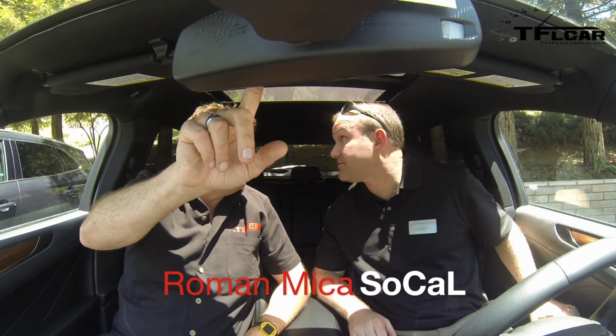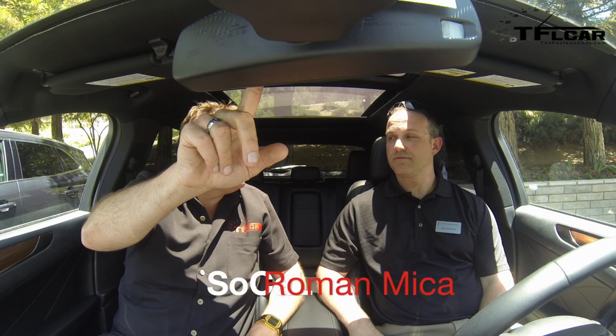Light in here. There you go. And that's one of the cool features, by the way, this panoramic sunroof. What's your title? I work in vehicle engineering supervisor. All right. So I guess the first question I want to ask you is a basic one. Why and how is this different from a Ford Escape?